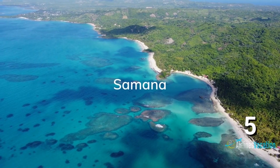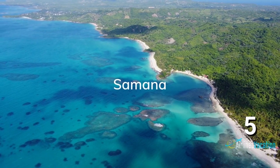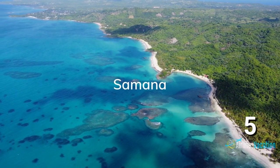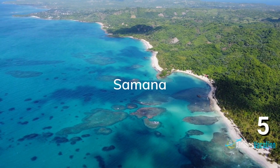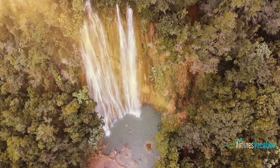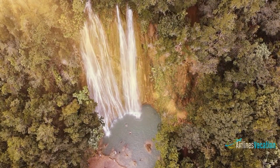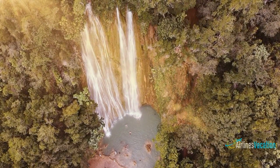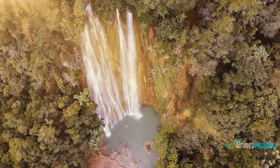Number 5. Samana is located along a section of coastline that faces the Atlantic and is lined by coconut groves, tropical forests, and numerous sandy coves. The humpback whale breeding area is the main draw. Thousands of humpback whales congregate off the coast of Samana from January to March.